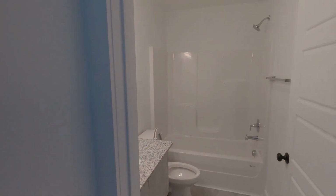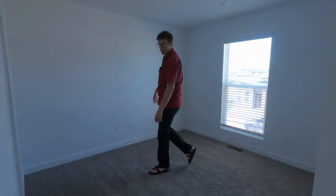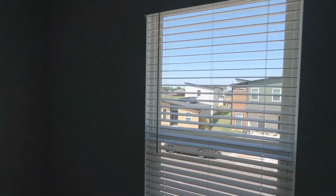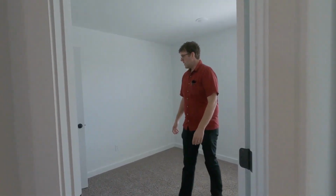And about the same size bedrooms. They're still gonna be 12 by 11, roughly. Good size closet. Just a nice space. And you got this little hallway that, boom, boom, boom, all three bedrooms. Great, efficient use of space.